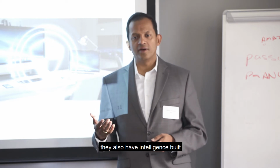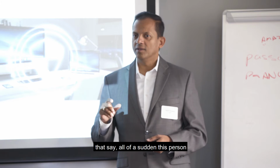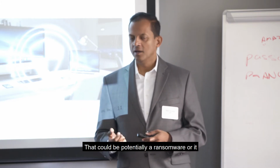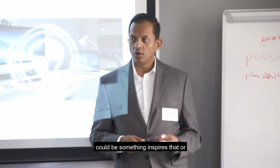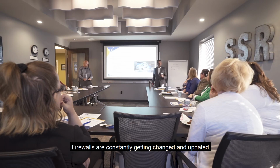But they also have intelligence built into it, where they're looking for patterns that say, well, all of a sudden this person is sending a huge amount of data out of their system. That could be potentially a ransomware, or it could be something that's a virus or a bot that's running on. And firewalls are constantly getting changed and updated.